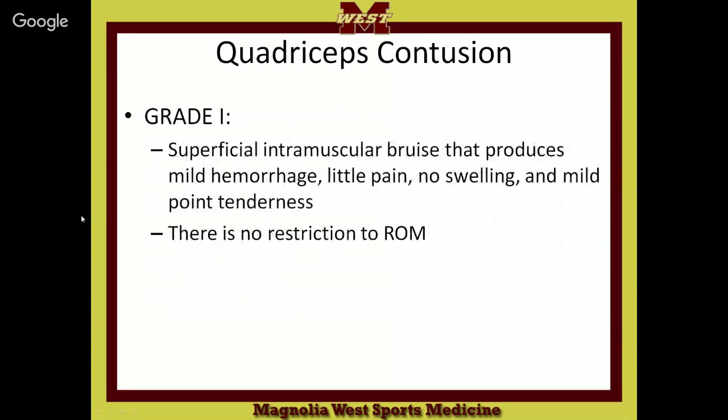You are smart enough to know that the least amount of damage is grade 1. No restriction to the range of motion. So, yeah, they feel it, but they're able to move it. Sort of like a bad day of riding a bicycle after you hadn't been riding a bike in a couple of years. Superficial intramuscular bruise that produces mild hemorrhage, little pain, no swelling, and mild point tenderness. That person's able to play. You might put them in a better thigh pad, but there's no restriction on their range of motion, and that's important to know. Because if you get a restriction in the range of motion, if they can't get to 90 degrees, they're not playing.